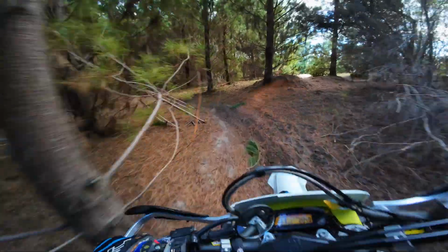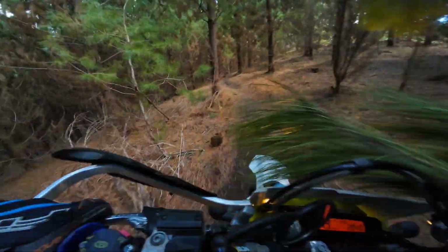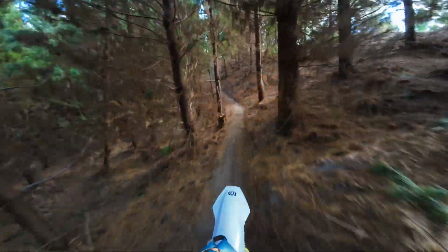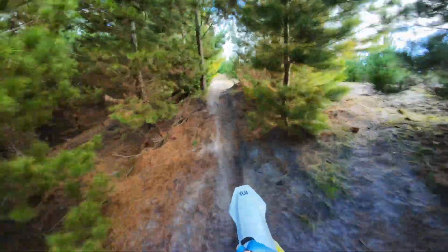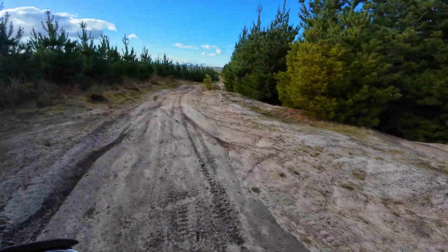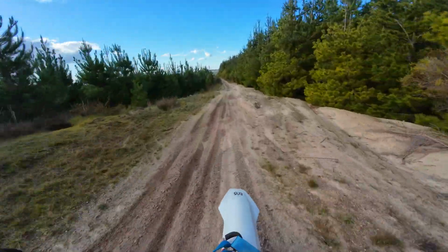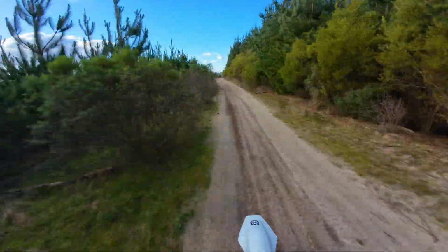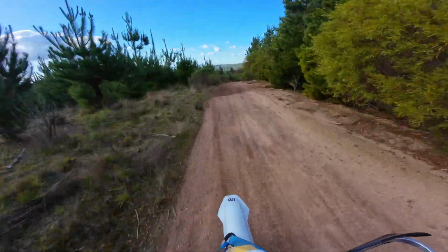Second gear, just tractoring along. A little bit tighter here. Definitely, for me, it feels like big. The bike feels sizable. Out on some of the open stuff. Feels good.